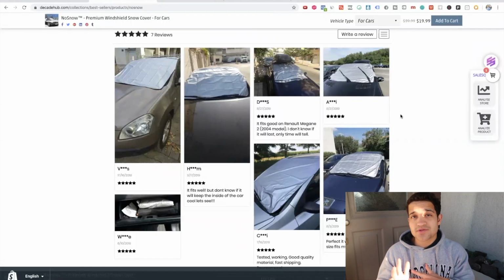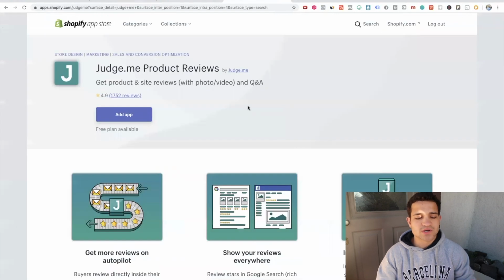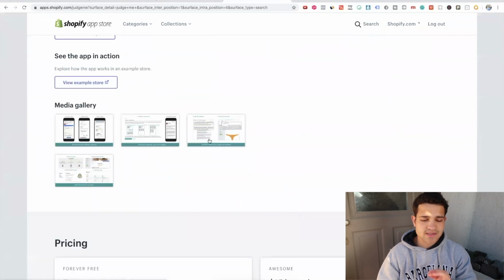There are also other apps that you can consider apart from Luke's. I have a new one called Judge.me product reviews, which I thought was really cool because you can add video reviews to the page. And I just think this is a great widget, particularly in this app.